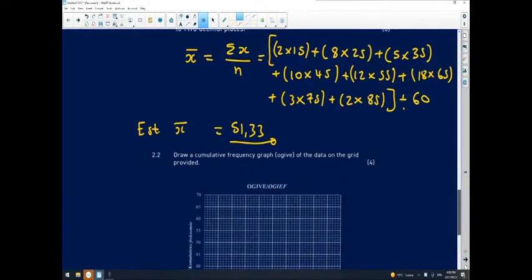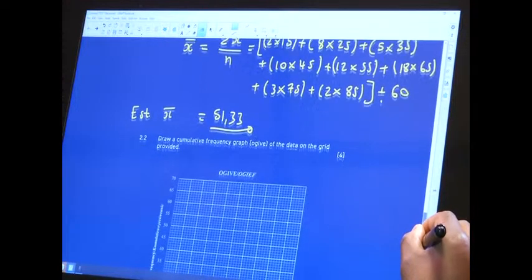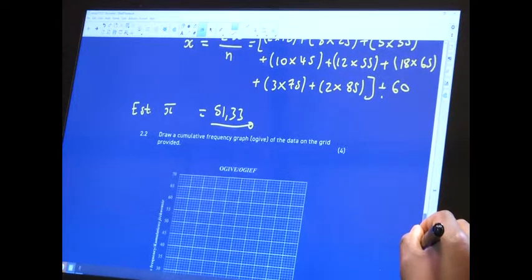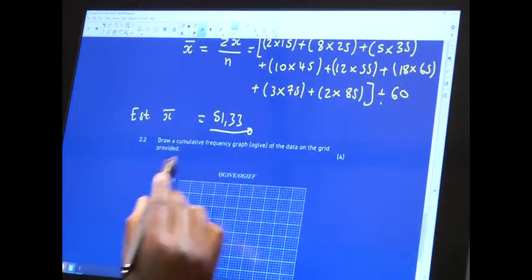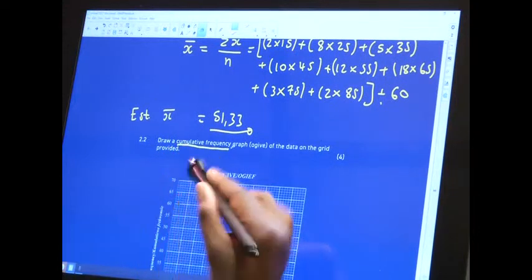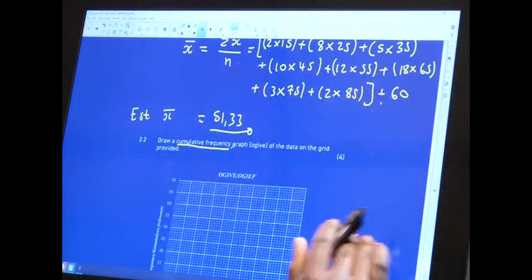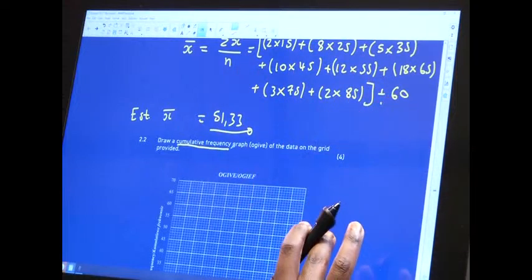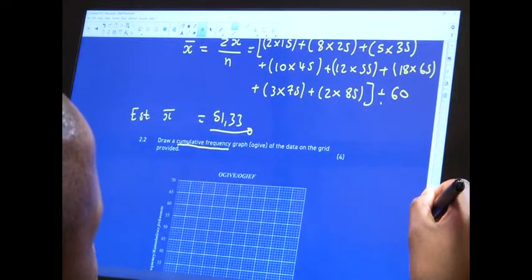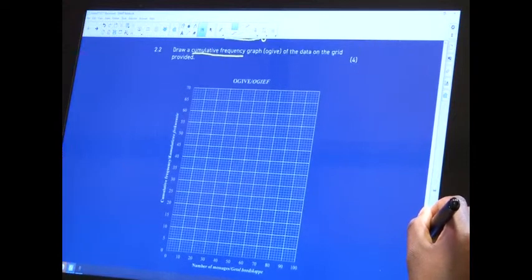2.2 says draw a cumulative frequency graph of the data on the grid provided. All right, so we have to draw the cumulative frequency curve or the cumulative frequency graph for this. Remember, for you to draw the cumulative frequency graph, you need to find the cumulative frequency values. So we're going to have to go back to the table and then extend the table by adding an extra column on the right-hand side where we are finding the cumulative frequency. Because the graph we're going to have here is going to be the cumulative frequency on the y-axis versus the number of messages that people received on the x-axis.